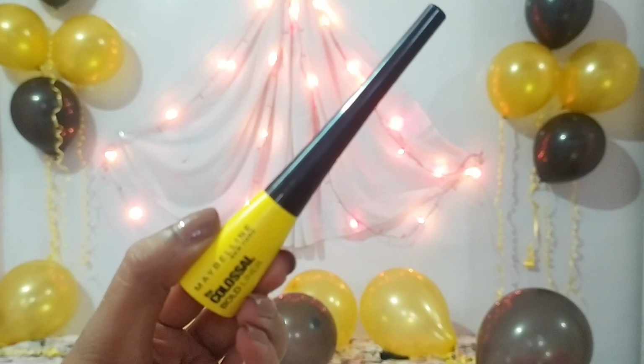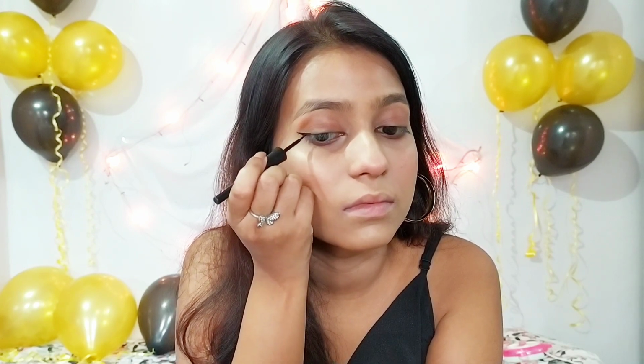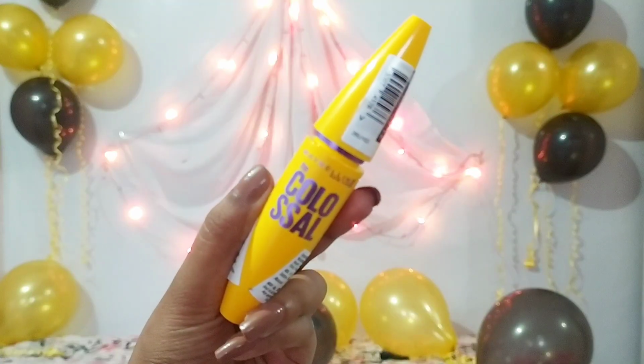Then I'm using the Maybelline Colossal Eyeliner and creating a winged eyeliner. I'm also creating a small line on my inner corner so that it gives me kind of a foxy eye look. For mascara, I'm using the Maybelline Colossal Volume Express Mascara and applying a few coats of it on my lashes. I quickly went ahead and filled my eyebrows using the Maybelline Fashion Brow Pencil in the shade Dark Grey. And there you go, my eyes are done.